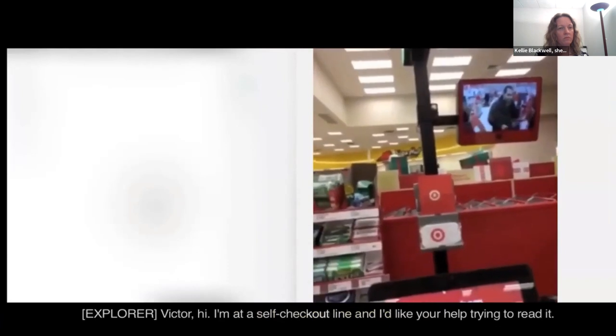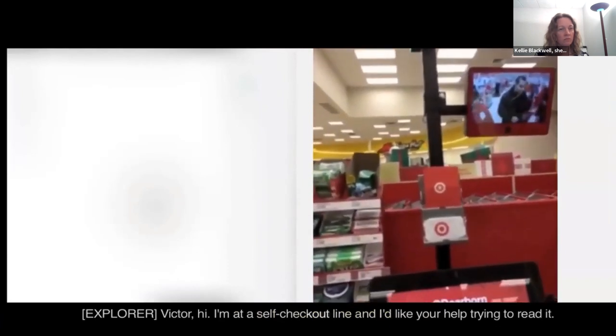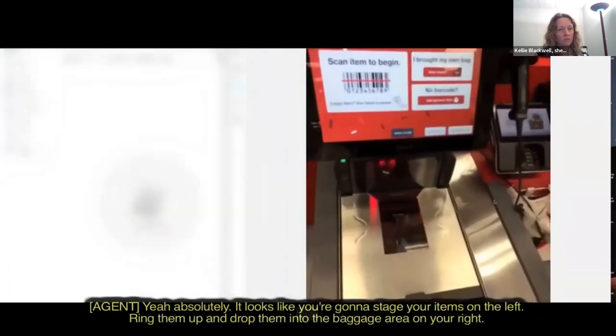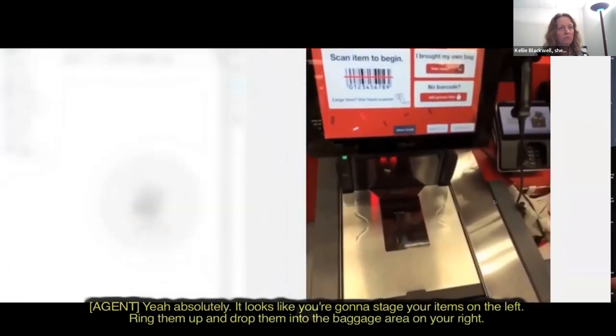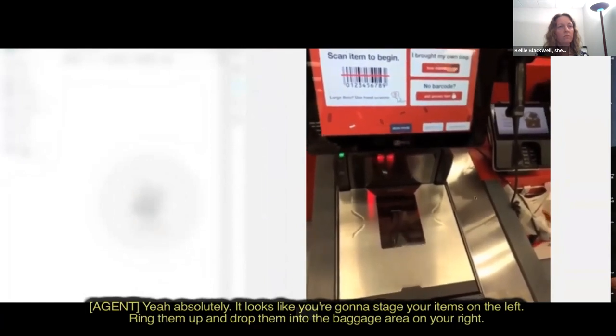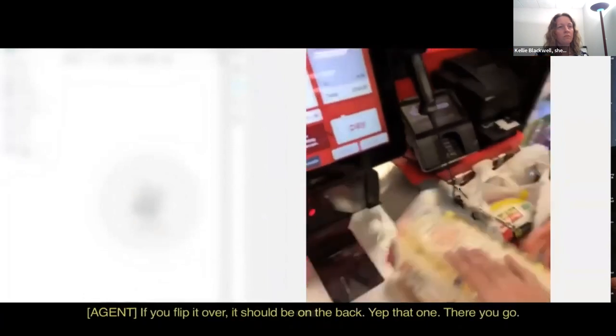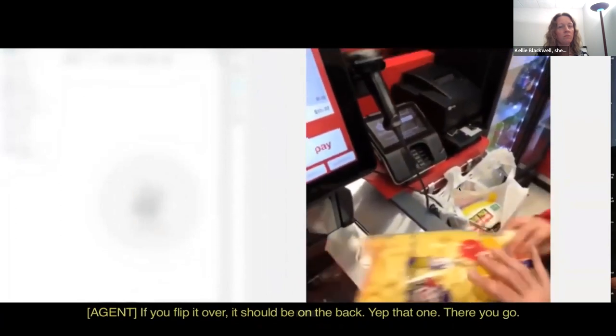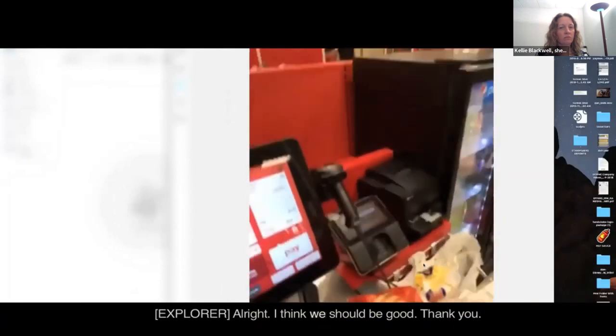Victor, hi. I'm at a self-checkout line, and I'd like your help trying to read it. Yeah, absolutely. So it looks like you're going to stage your items on the left, ring them up, and then drop them into the bagging area on the right. You flip it over and to the back. Yeah, that one, right? There we go. We got it. Okay. All right, I think we should be good.